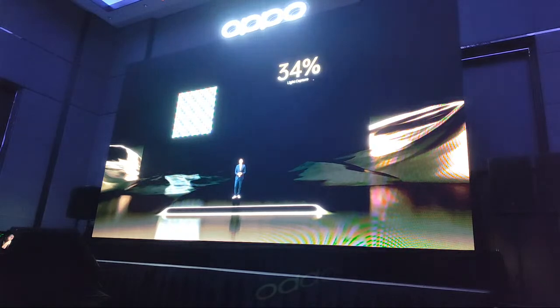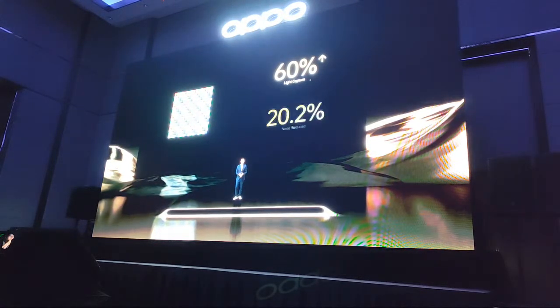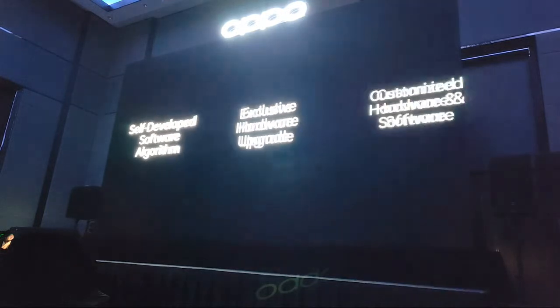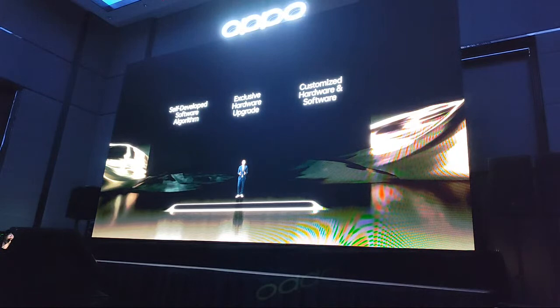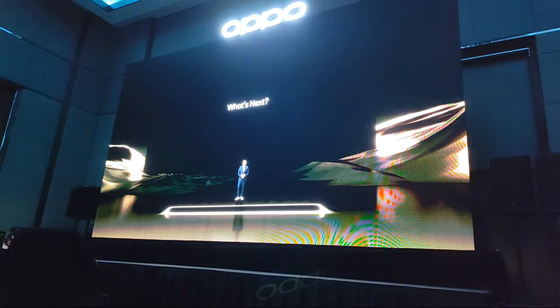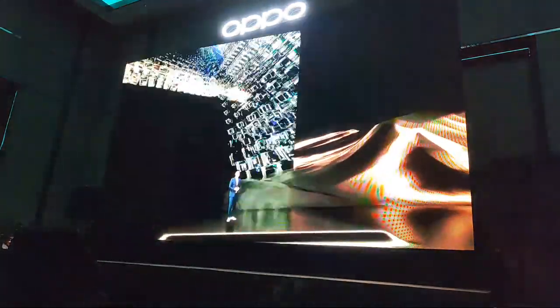Thanks to these innovations, 60% more light can be captured and 20.2% of noise can be reduced. Looking back on the evolution of imaging tech on the Reno series, you can see how we have gradually moved towards developing and implementing our own solutions to better serve the needs of our users. On Reno 8 Pro, we continue to accelerate in this direction.